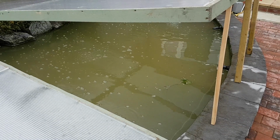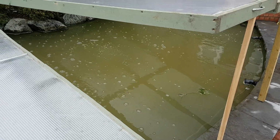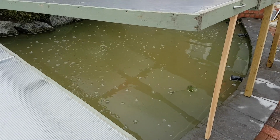I will be keeping my air stones on, by the way, for the next 2 or 3 days while this treatment works, to give them plenty of air. You always want plenty of air in your pond if you're doing any sort of treatment, so I will be leaving the air stones on.